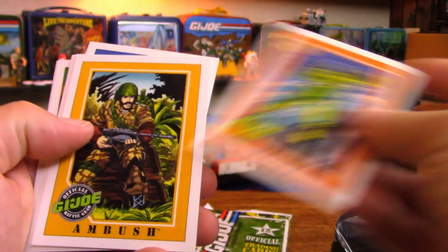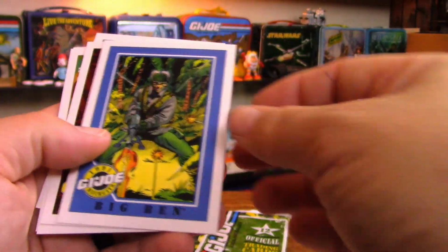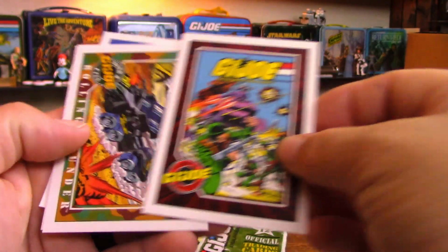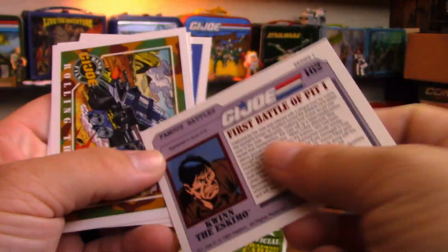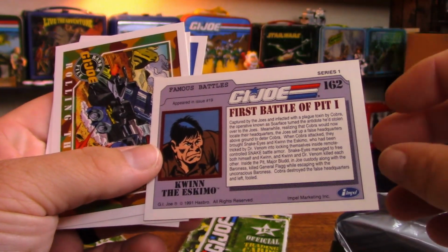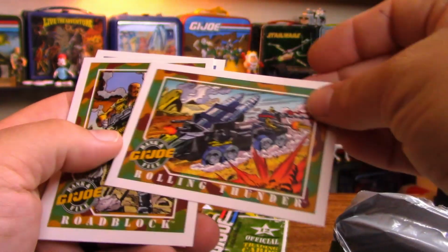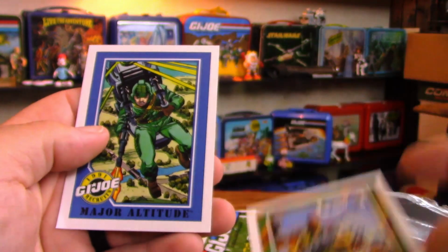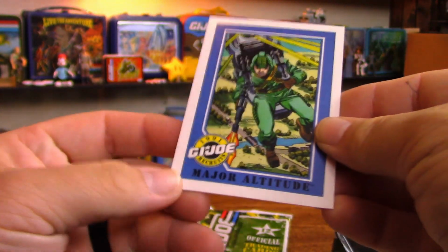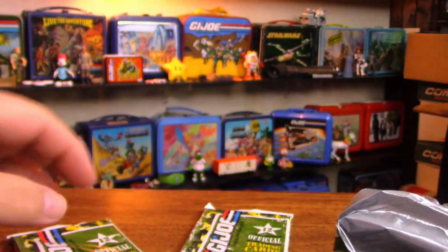Flint in his eco-warrior suit. Ambush. Special mission. Big Ben. Another issue of the comics. One of the ones I'm missing is one of the issues of the comics or something that's hard to remember what card it is, because it's not just like a character or vehicle. The Rolling Thunder. Roadblock. And Major Altitude, Battlecopter Pilot. Oh, yeah.